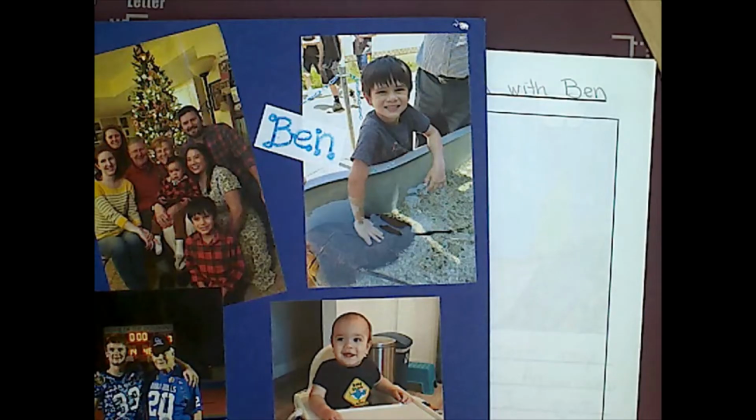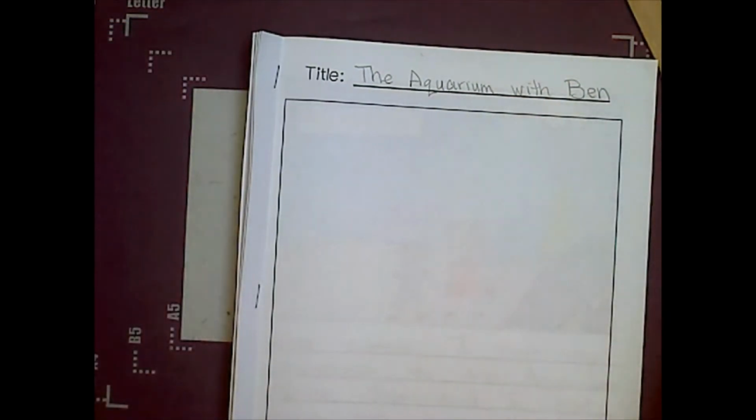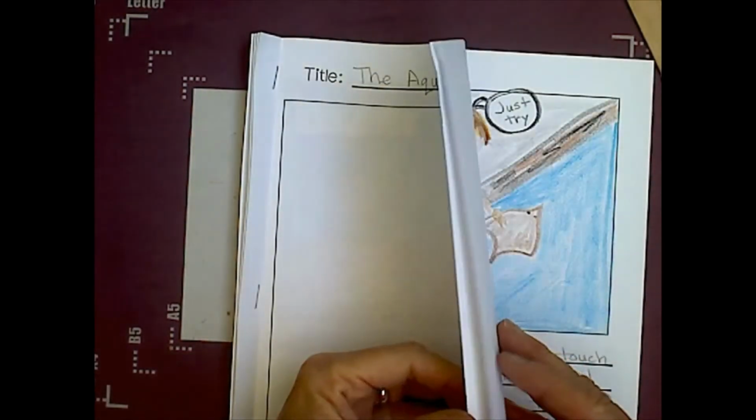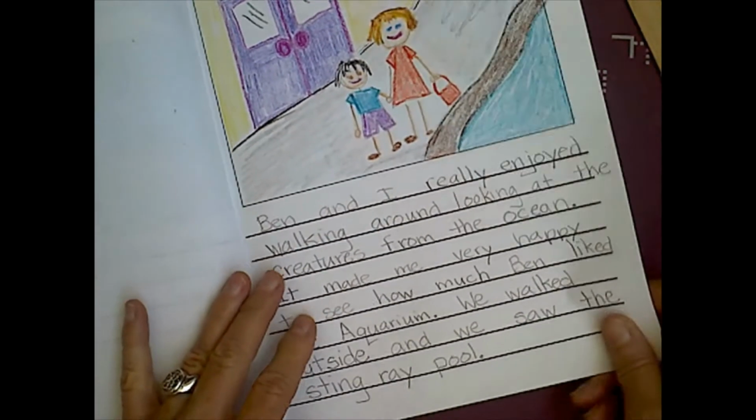Today we're going to talk some more about our feelings and using those in our writing. And I am going to continue writing my story called The Aquarium with Ben. And once again, I am going to reread what I wrote the day before. This is what I wrote the day before.